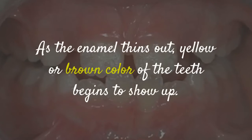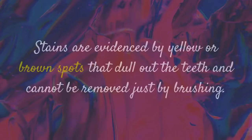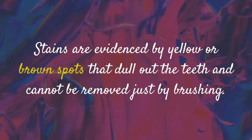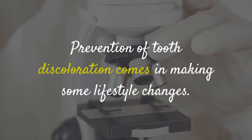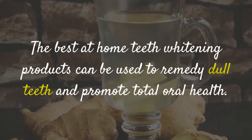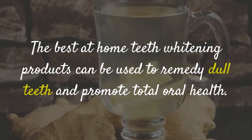As the enamel thins out, yellow or brown color of the teeth begins to show up. Stains are evidenced by yellow or brown spots that dull out the teeth and cannot be removed just by brushing. Prevention of tooth discoloration comes in making some lifestyle changes. The best at-home teeth whitening products can be used to remedy dull teeth and promote total oral health.